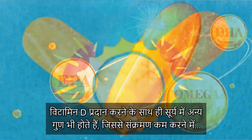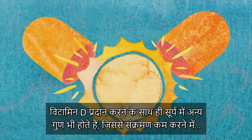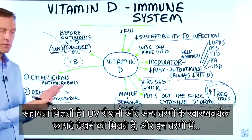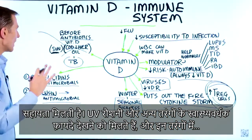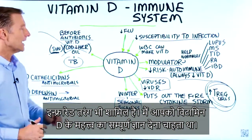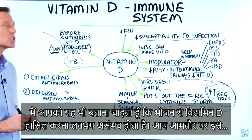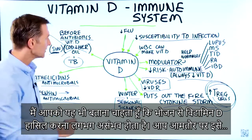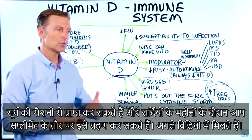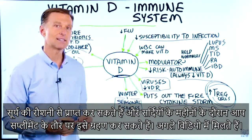But the sun not only gives you vitamin D, but it has other properties too that can help lower infection. There are therapeutic benefits from the UV light and other wavelengths, including infrared. I just wanted to give you an overall understanding of the importance of vitamin D and also let you know that it's virtually impossible to get your vitamin D from food. You need to get it from sun, ideally, and during the winter months, take it as a supplement.